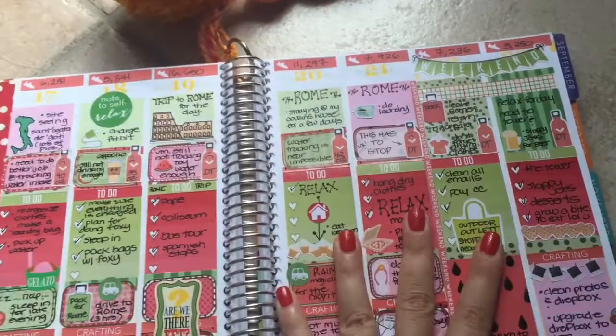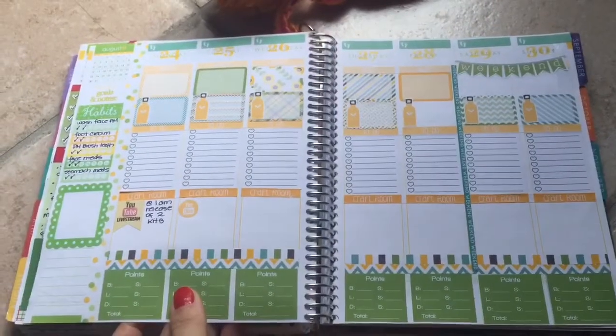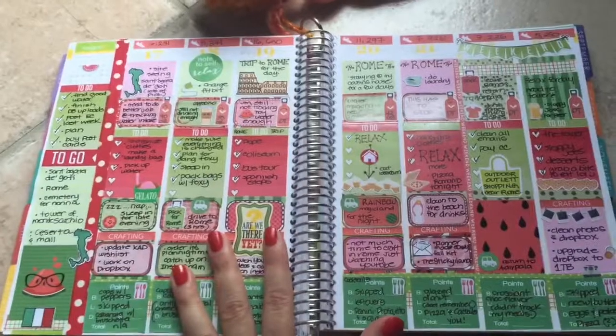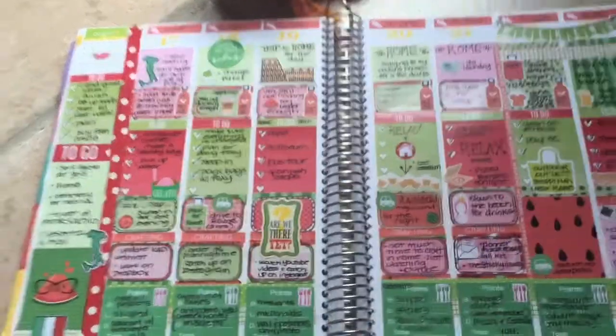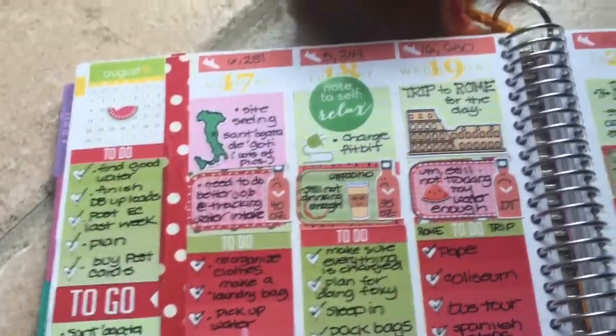So this week, which is actually last week, I did really bad. For the upcoming week, which is a little sneak peek right here, I've been doing better tracking my water, so I will show you that when that week is complete. And I'm just gonna kinda pan through all the different things that I have written down here.